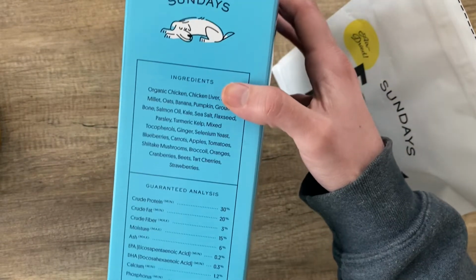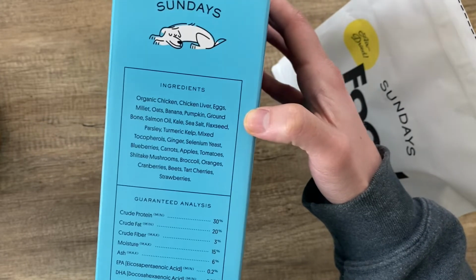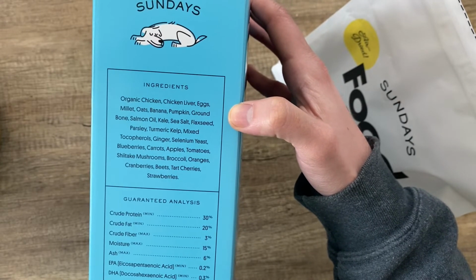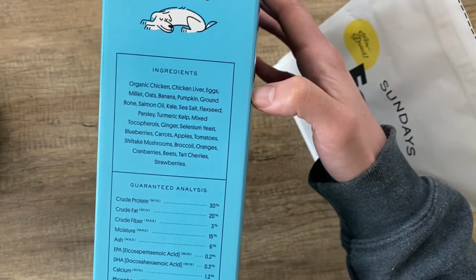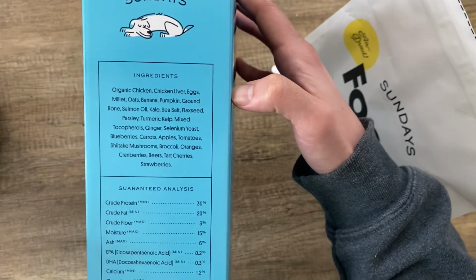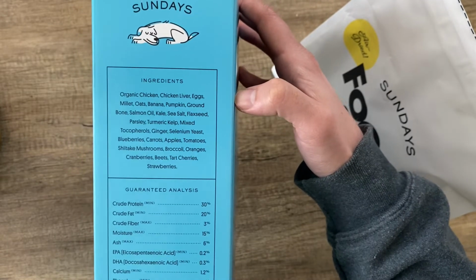So you look here, this is their chicken recipe. The ingredients are organic chicken, chicken liver, eggs, millet, which is like a grain, oats, banana, pumpkin, ground bone, which is important for a dog's mineral intake, salmon oil, which is good for their skin and coat, kale, sea salt, flaxseed, parsley, turmeric, kelp. You can see the rest of the list, but it's all totally normal things like berries, vegetables, and other things that are good for dogs.